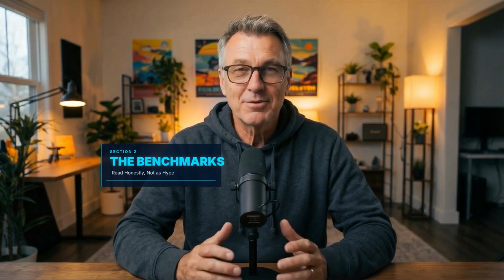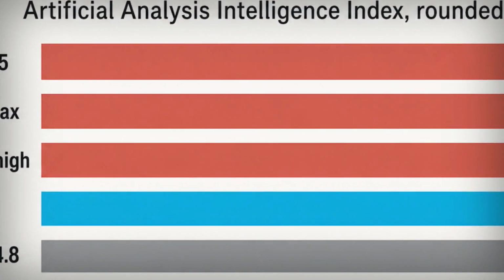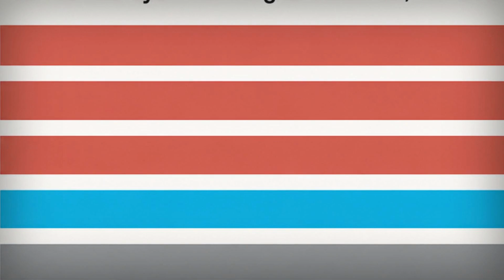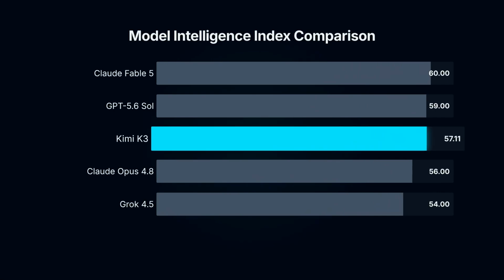Section 2. The benchmarks, read honestly, not as hype. Now the numbers, and I'm going to read these honestly because K3 does not sweep the board. On Artificial Analysis's Intelligence Index, K3 scored about 57, specifically 57.11, ranking 3rd to 4th overall. That places it above Claude Opus 4.8 at roughly 56 and Grok 4.5 at 54, but behind Claude Fable 5 near 60 and GPT 5.6 Sol at about 59.